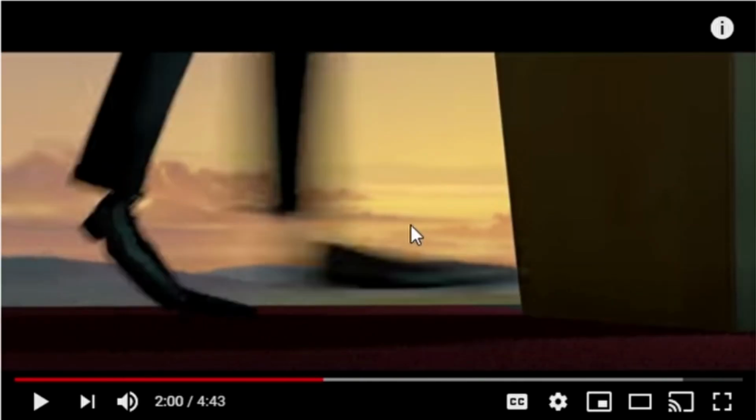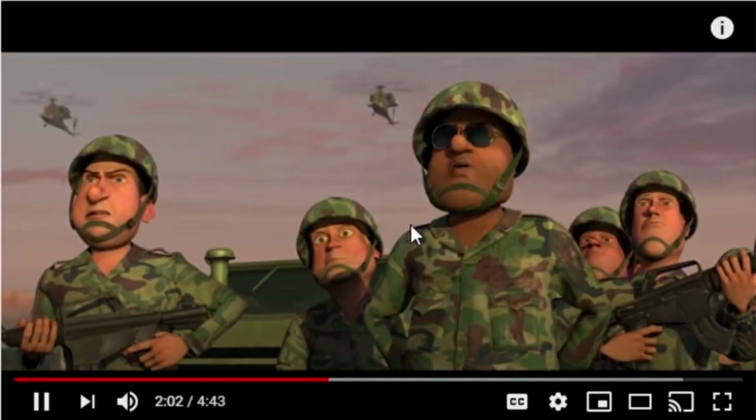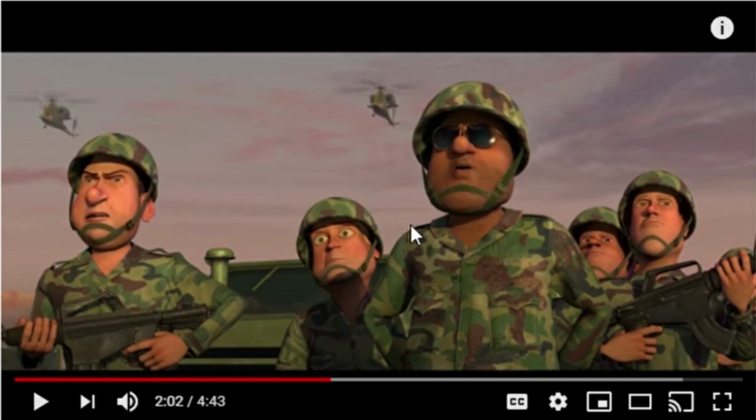Just look at those hips move, and then the sudden juxtaposition cutting to the feet. He's got moves. You know, the army is baffled. They didn't know that this man had it in him to do this. I mean, look at this guy. His eyes are practically bulging out of his head. Their mouths are hanging open. They can't believe their eyes.